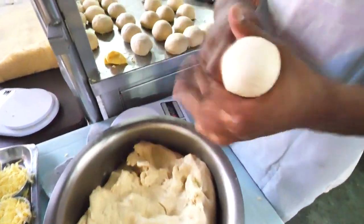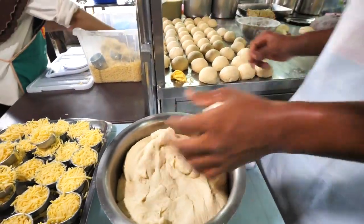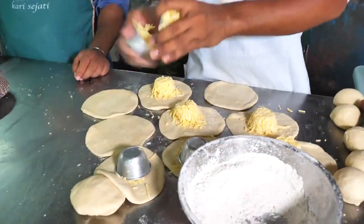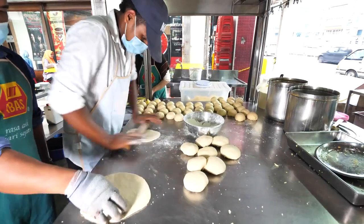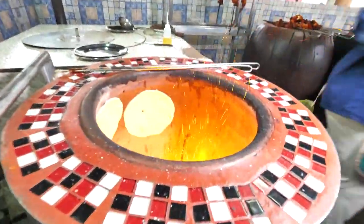Oh, and look at this. This is the bun. Look at how they're pinched off like that. Wow, perfect little balls. You can get all different types of naan here. Garlic naan. Oh, and look at all the cheese naan being made right here. The cheese just goes right into that naan. Whoa. And then they just get flattened out and thrown into the tandoor. Look at this. Boom, right in that oven.